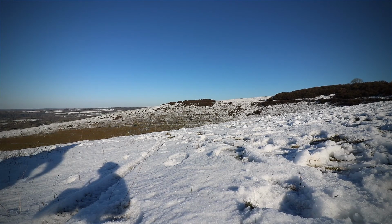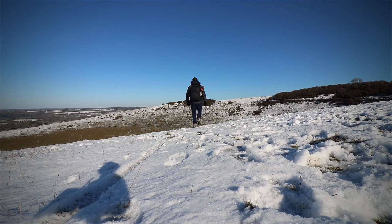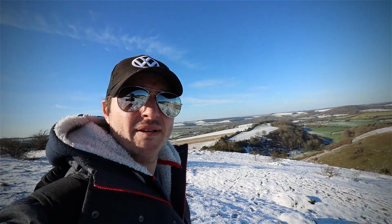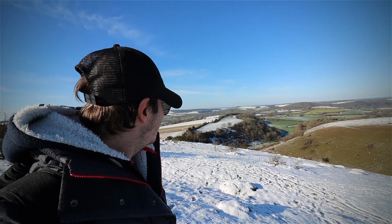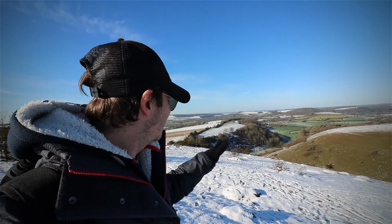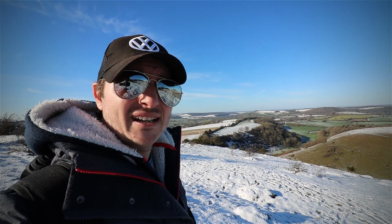Now I've just got to find a decent photograph to take, and luckily Butser Hill is very picturesque, so there shouldn't be a shortage of photograph opportunities. I think I've found my first shot of the day. There's like some woodland just down there, which looks quite nice, so I think I'm going to set up here and shoot down there, focus on that woodland there, and hopefully it looks good.